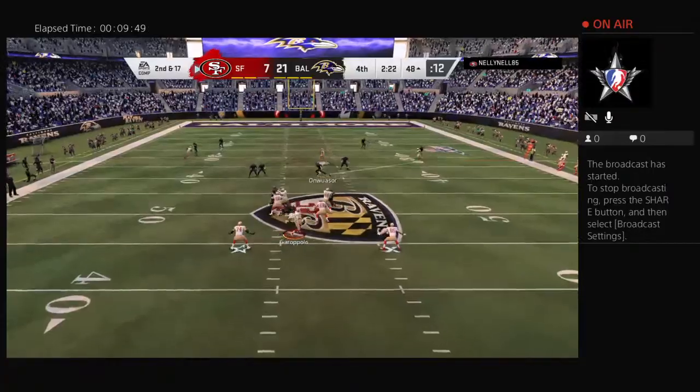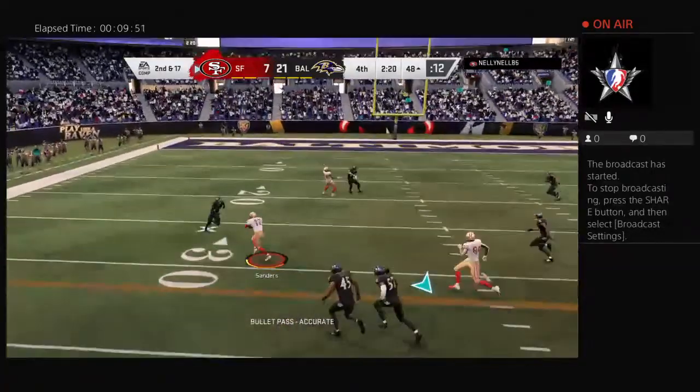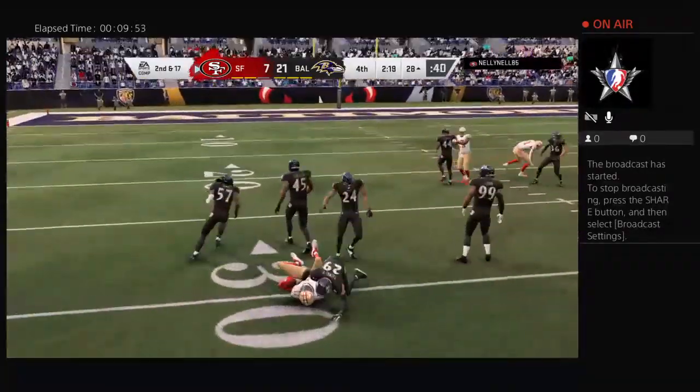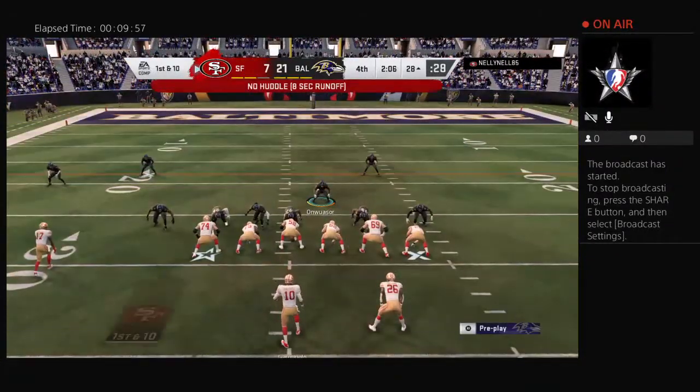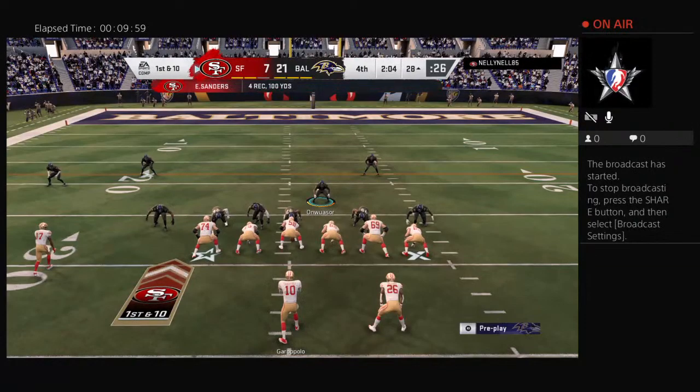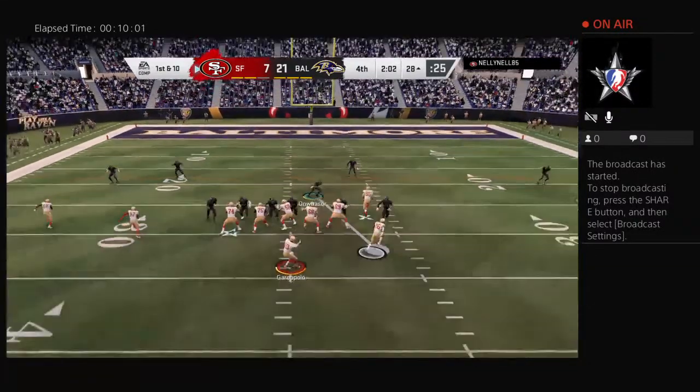Garoppolo after the fake give to Breida. The Sanders has got it, complete. And he's going to be taken down with the first down at the Ravens' 28. Garoppolo, 5 straight completions here in this second half.